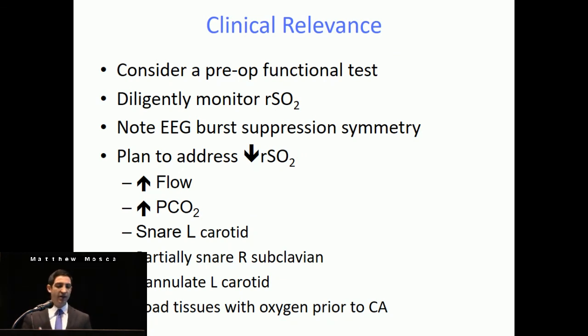So at the end of the day, why is this important to us? Again, consider a preoperative functional test so you can identify those patients at risk. We should be really diligently monitoring our regional saturations throughout the entire case, not just the cerebral perfusion part of the case. If you haven't incorporated EEG, you should certainly do so. You're going to set yourself up for success if you achieve that isoelectric EEG prior to circulatory arrest. And then also, if you see a decreasing regional saturation, you should have a plan to address it.